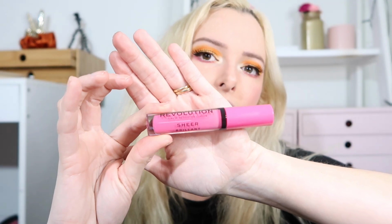Last but not least, we need some lip color. This is the Sheer Cutie. It's like a party pink color. I'm a party girl. I'm a party girl vibe. Jesus, that was aggressive. It's the Revolution Sheer Pink Gloss. And it smells like bubblegum. Legit.